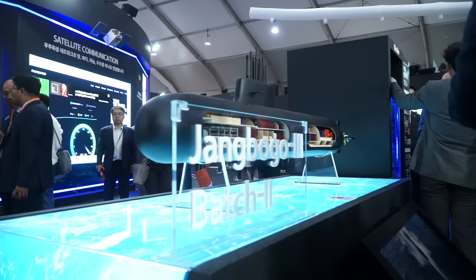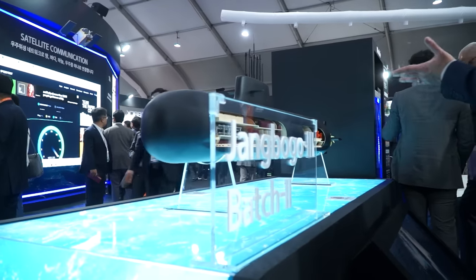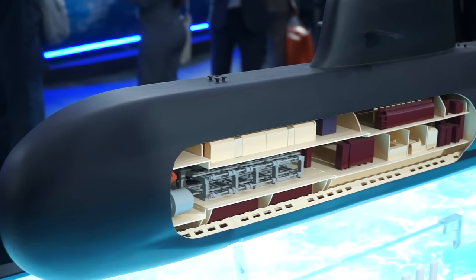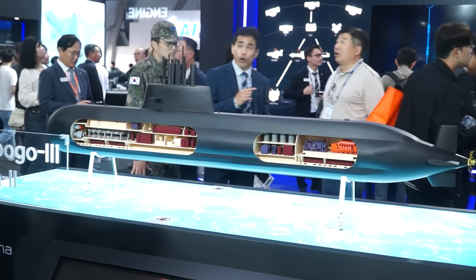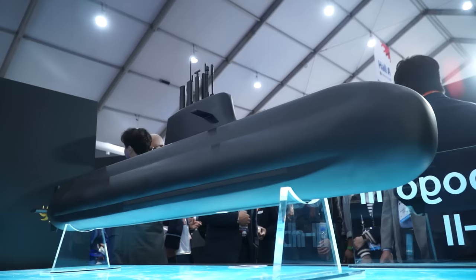Let's put it this way: without AIP, you cannot achieve long endurance. AIP is a key component for the modern conventional submarine. Our indigenously developed fuel cell AIP gives us longer endurance, plus the lithium ion battery. Combined, the AIP and lithium ion battery are a total game changer for the conventional submarine.